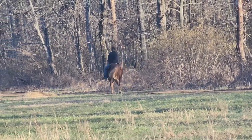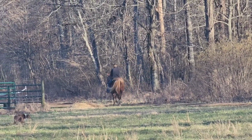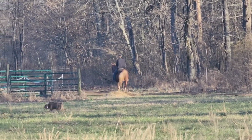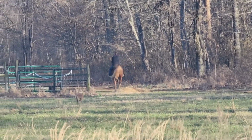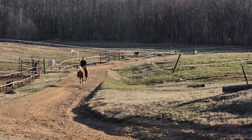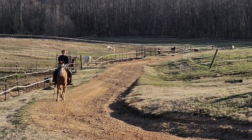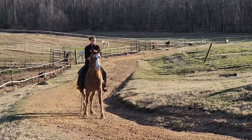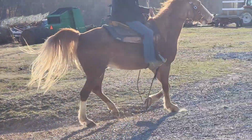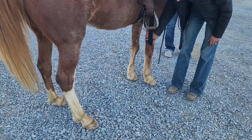I don't know if you guys can hear the tree frogs, but they are definitely singing. Alright, we're going to head on back to the barn, get his canter, and see a few more things he does. Boy can tear up some ground. Rocky giving feet.